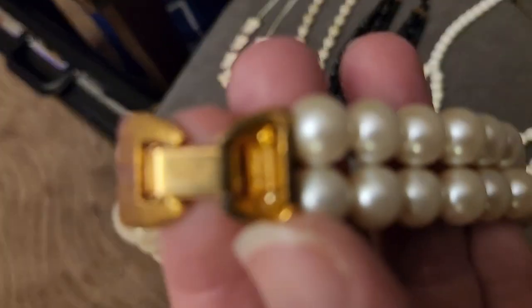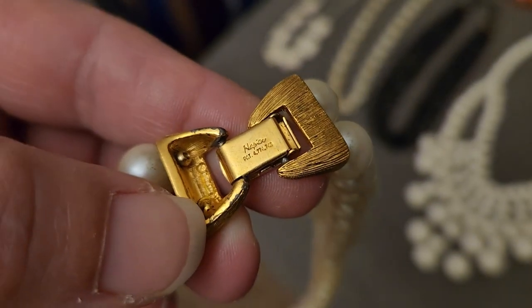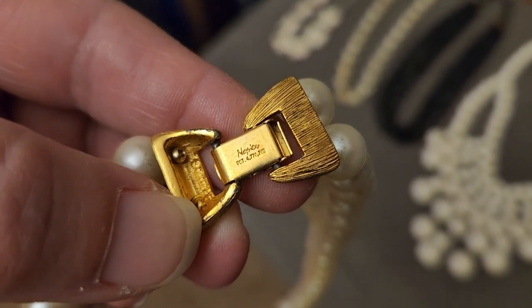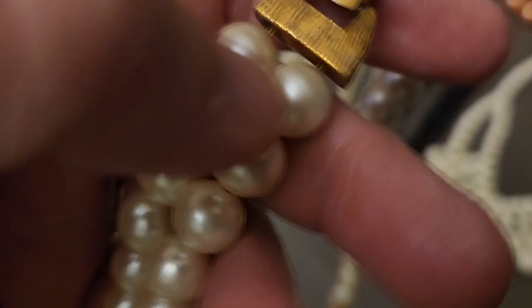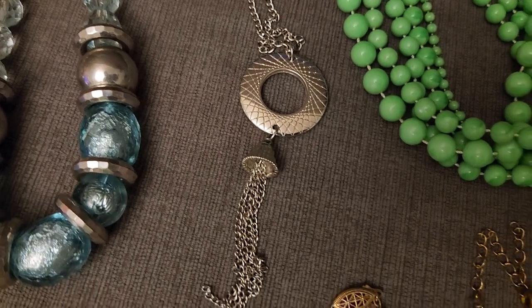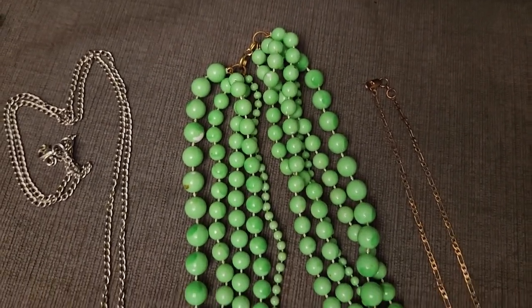Does it say Coach on it? Let's see if we can see what it says. It says focus. I can't really read it, hospitality or hospice or something. It's got a number. Can't really read it. But anyway, there's that. Then this has a really long chain on it. This is all costume jewelry, I'm presuming. I don't think any of it has any value.